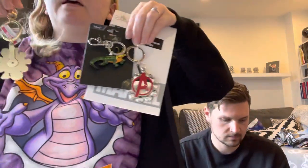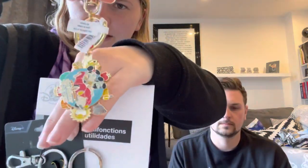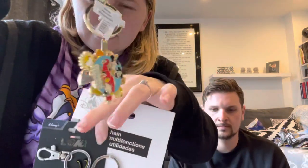So I've got a couple of key rings here. Again, one for myself and a couple of gifts. This one is Mickey and Minnie's Runaway Railway. It does actually spin as well. That was probably like my favourite attraction. Amazing. Of the whole trip. It was so great, so I had to get the key ring.